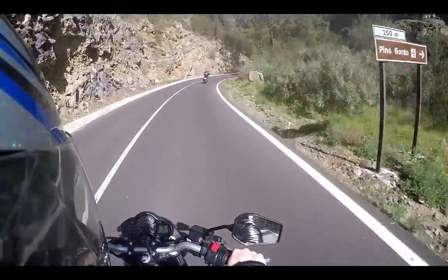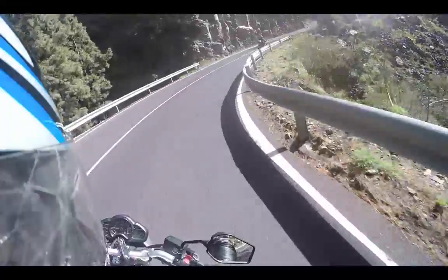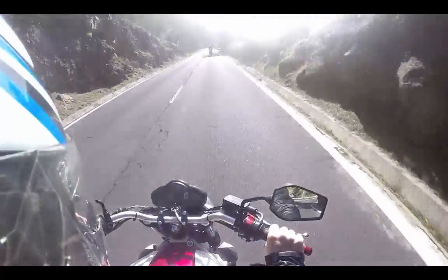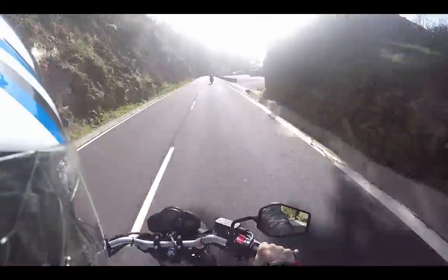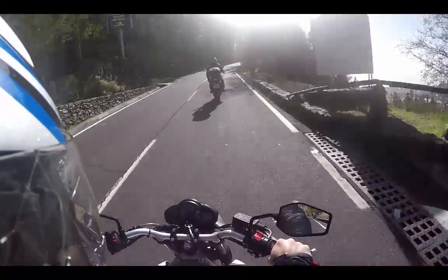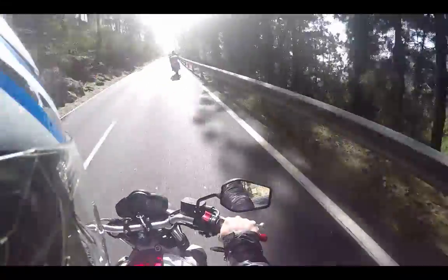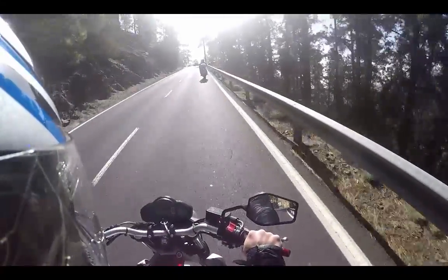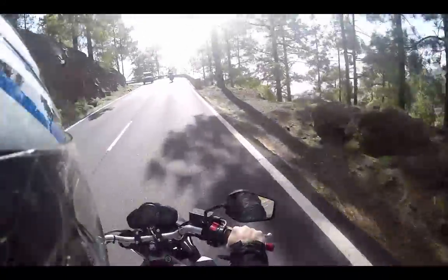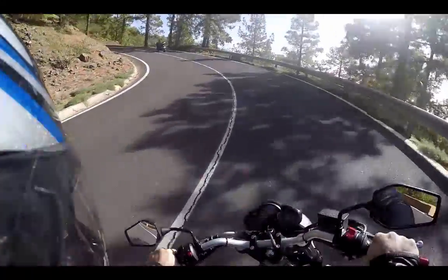Pinot Gordo, he'll like that. Our little Gordon in front, he'll like that. It's a shame there's a mist. You can't really see the views. Very well. Won't be picking up on the GoPro.